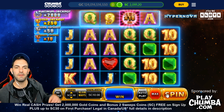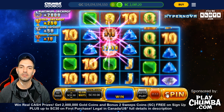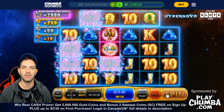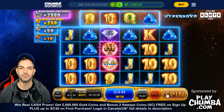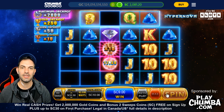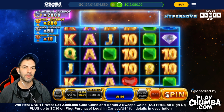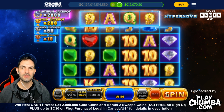All right, so that big fireball thing there, we gotta find six of those anywhere, and that is how you get a bonus. Delicious bonus of that. Got some tens, keeps moving over, and that's where that ends. All right, fine. Can we find six of those, please?